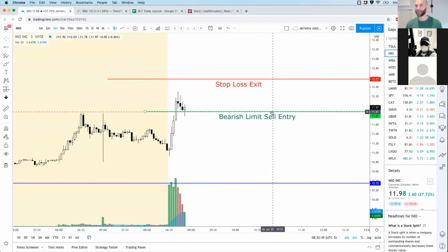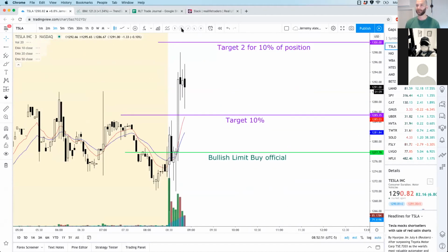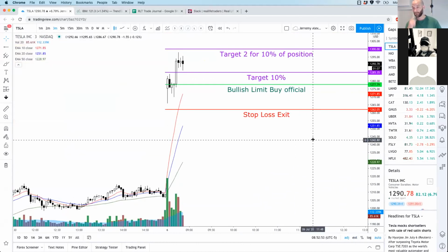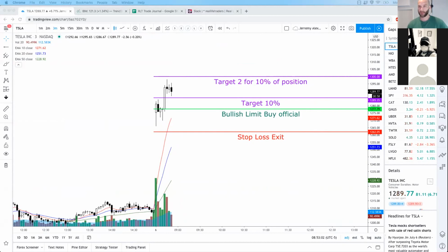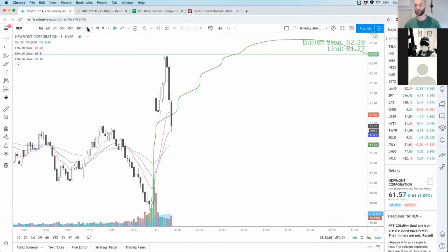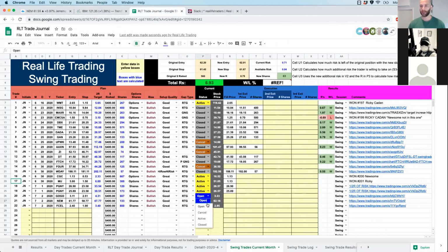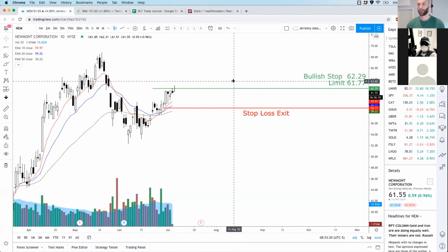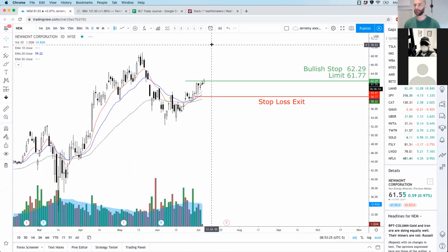Okay, NIO flashed profitable for like a quarter of a second. Tesla. What to do with Tesla? Newmont just triggered in. Yep, that is correct. So NEM just filled our swing trade at 61.77. Okay, so that one filled on a pullback, which is nice.